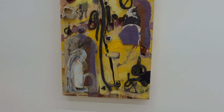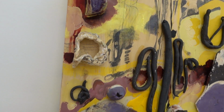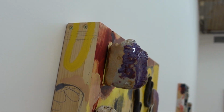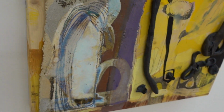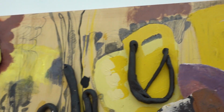This is Wrigley, 2019. Okay, so she's gone and worked over on the edges. Gosh, that's kind of interesting. The drawing on the ceramic.